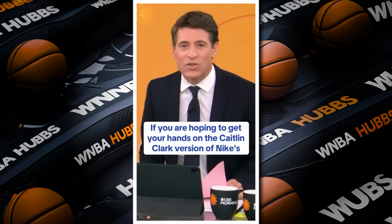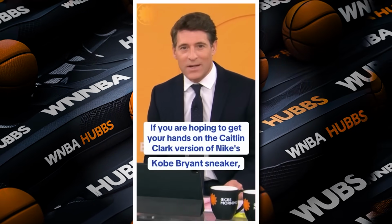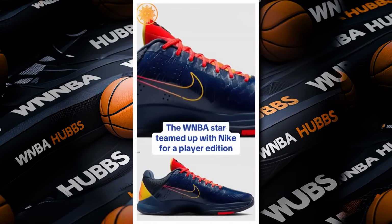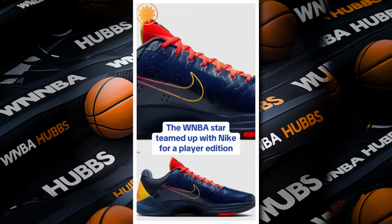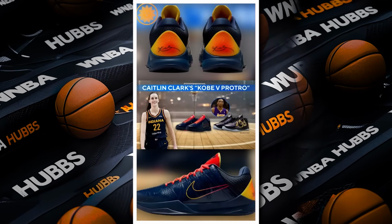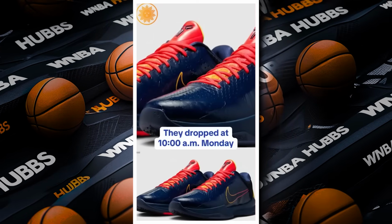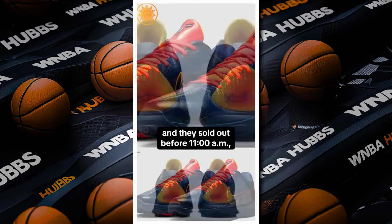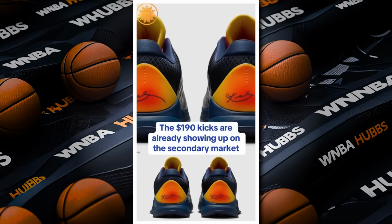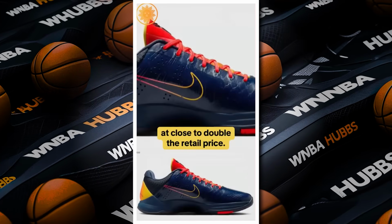If you are hoping to get your hands on the Caitlin Clark version of Nike's Kobe Bryant sneaker, you're out of luck. They are out of stock. The WNBA star teamed up with Nike for a player edition of the Kobe 5 Pro Tro, decked out in Indiana Fever colors. You see them on your screen. They dropped at 10 a.m. Monday, and they sold out before 11 a.m. In fact, in just minutes. The $190 kicks are already showing up on the secondary market at close to double the retail price.